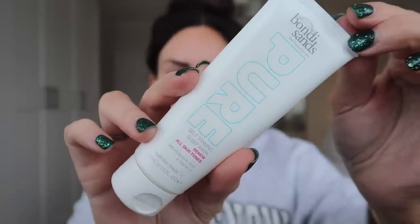I should have actually put this one on. I didn't even think. This is the Bondi Sands Pure self-tanning sleep mask. Even though it's a sleep mask, meant to be worn in the nighttime, I tend to apply it in the day as well if I need a little bit of a pick-me-up. It's really good. And then also this is what Pixie sent me.